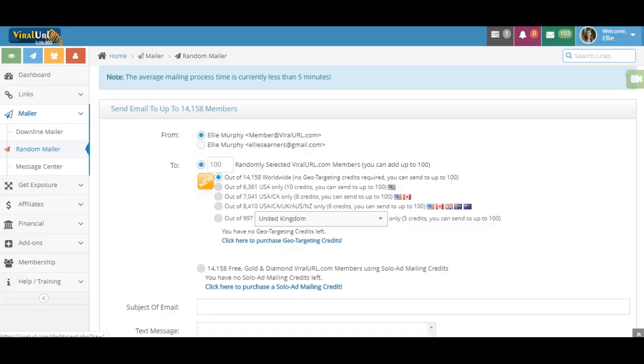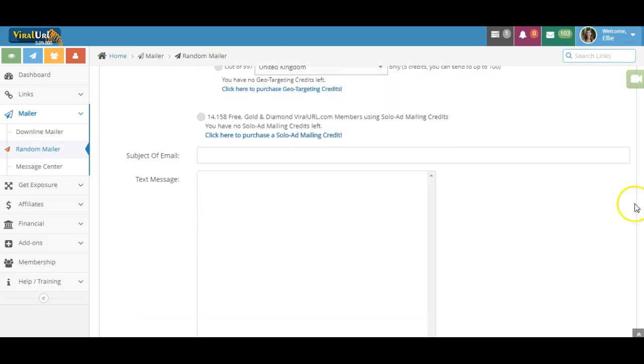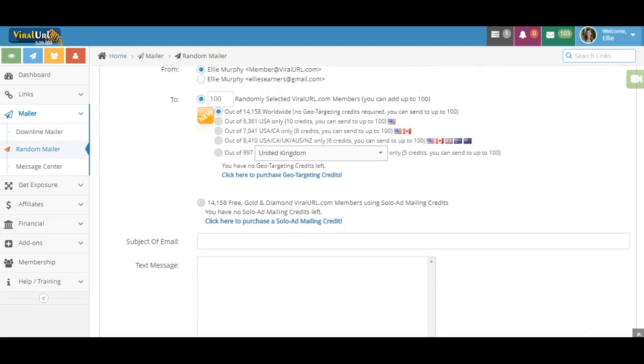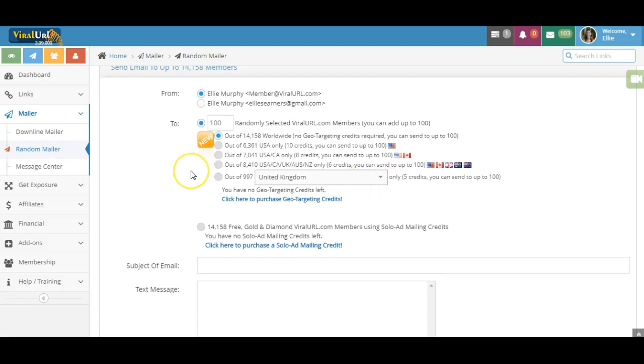So once you have actually built up your credits, then all you need to do is click on Random Mailer, and then it's going to take you to a similar box to the one that is over on Ads Messenger. So all you need to do is enter your subject line in the box here. You can copy and paste the text message. There is no URL box on this one, so you just add the URL inside the actual main body of the email here.